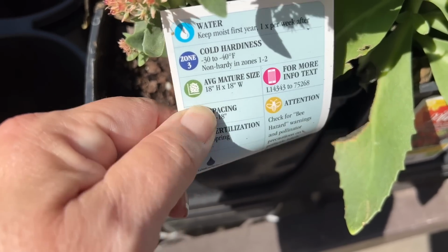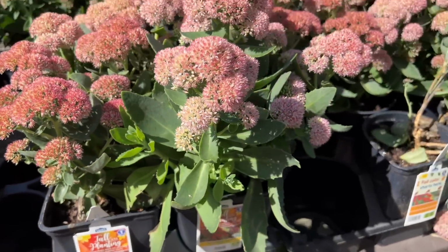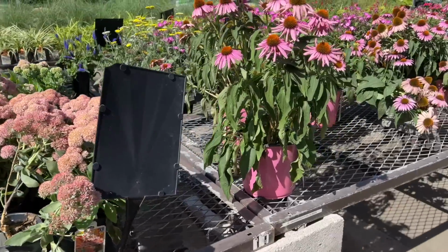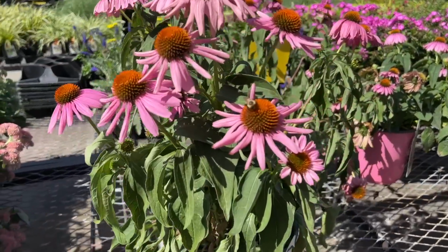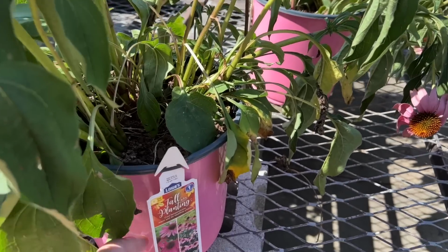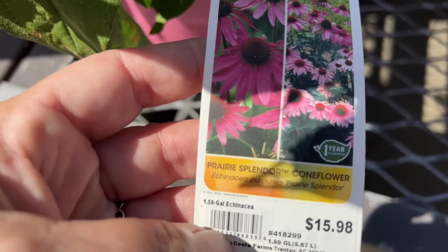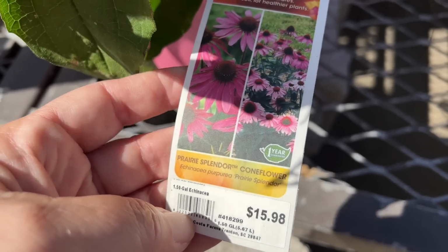Hardy in zones 3 and up, and it grows 18 by 18 inches. Autumn Fire. And here are some Powwow Wildberry Echinacea. It's a busy bumblebee. Oh, I'm wrong. Prairie Splendor. Ooh, maybe those should come home with me.